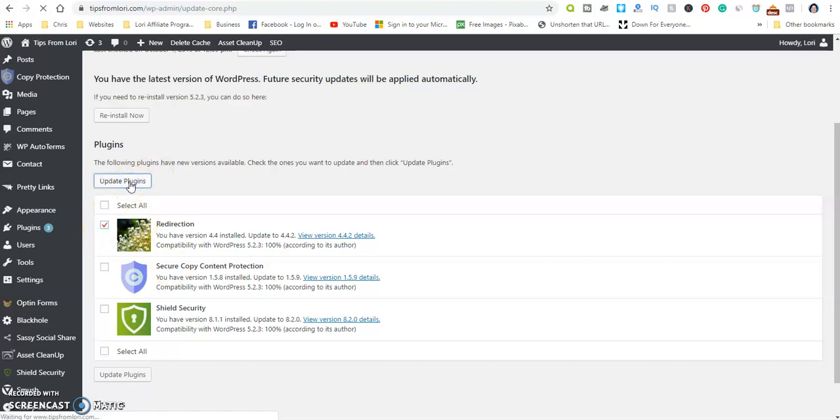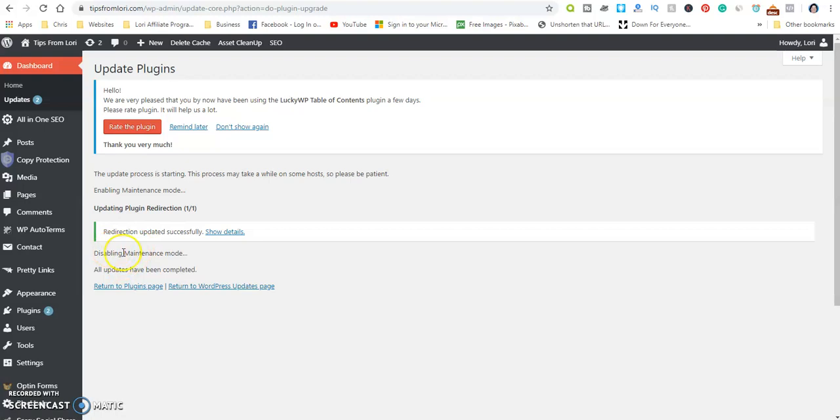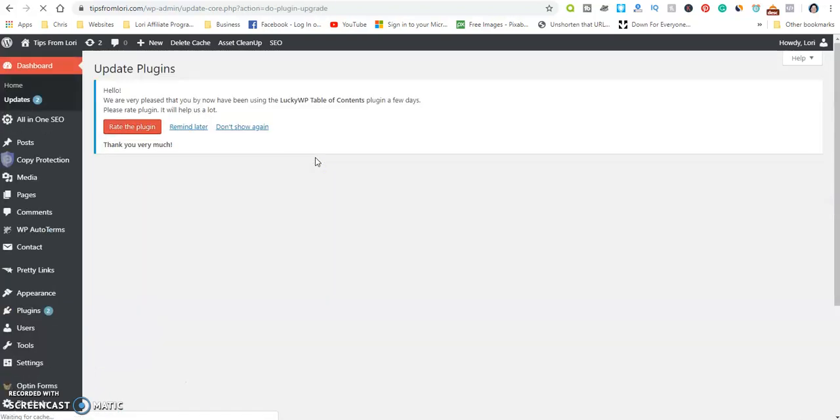So I'm going to do redirection. And once you get this message, you should be okay. If you don't get that message, then you're more than likely stuck in maintenance mode. But it's not a hard process. You can always call your hosting company and ask them to help you as well. They could help you with getting to your cPanel and helping you delete that content or that plugin.